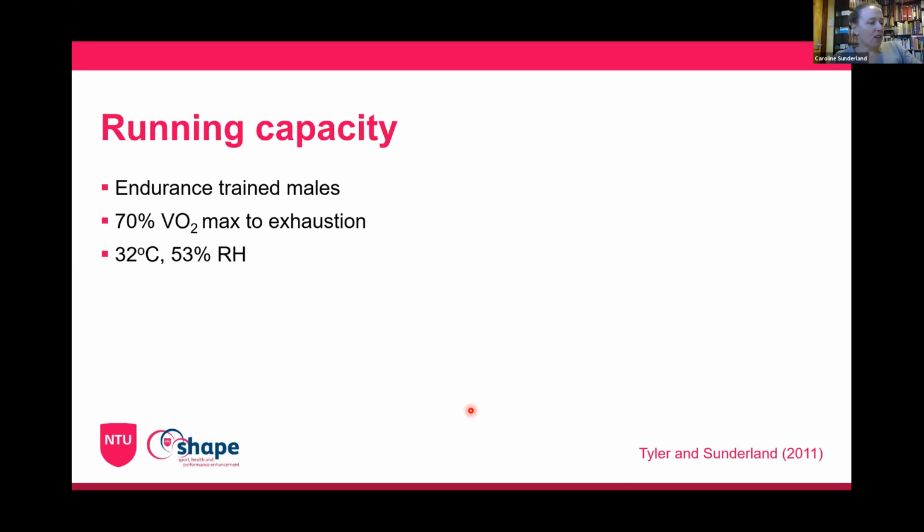So following on from prolonged exercise, we move to capacity, again to allow us to look at more the mechanistic aspect of cooling the neck.